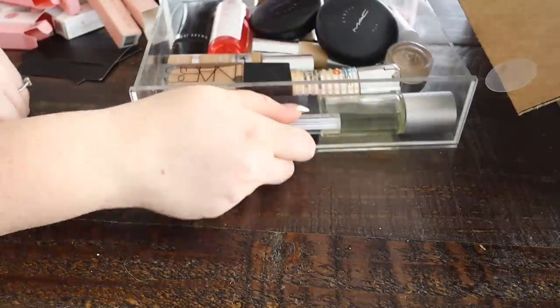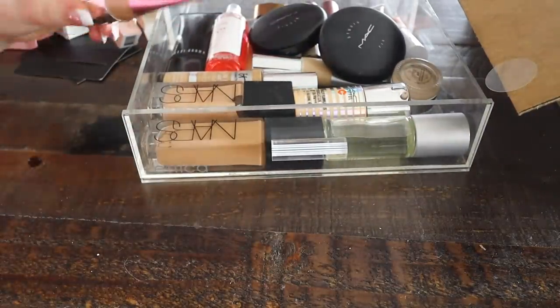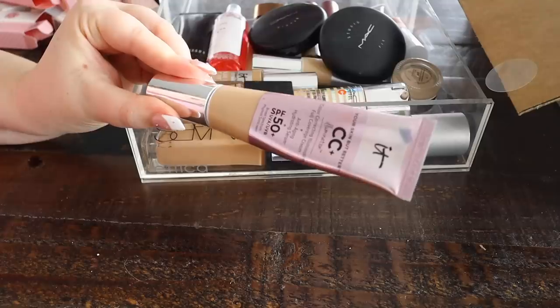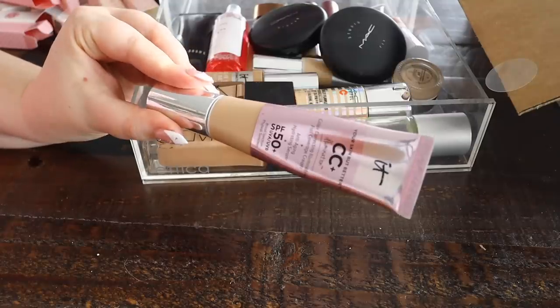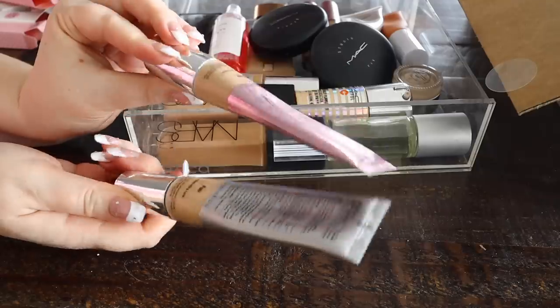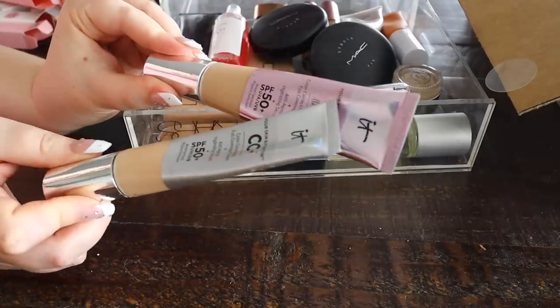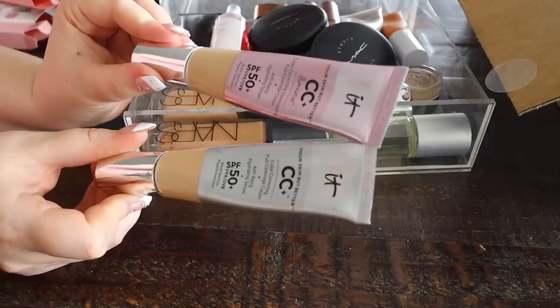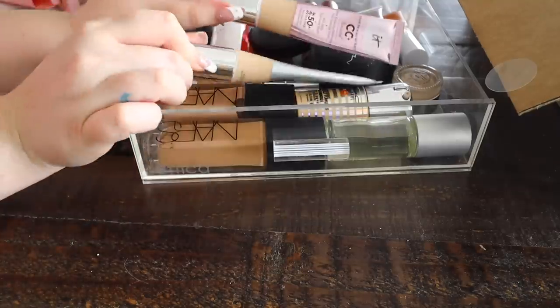And then back in this bottom drawer, I'm going to pop in this It Cosmetics CC cream. Sorry, you can't really see. This is the illumination version. I definitely prefer just the regular one, this one right here. This one's in fair, this one's in light. Light's actually like my tan shade, and then fair is like my normal shade. I feel like they run quite dark. So a couple of different colors there.